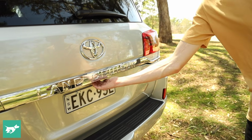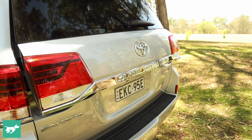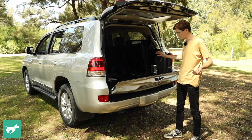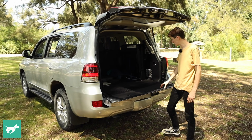Now I haven't got to the 3rd rows yet. We'll talk about that when we open up this power operated tailgate here, which is a nice little touch. You can disable that in the front seat if you don't want it to do that. You've also got this easy drop, really nicely sprung rear tailgate, which you can sit on, which is cool.